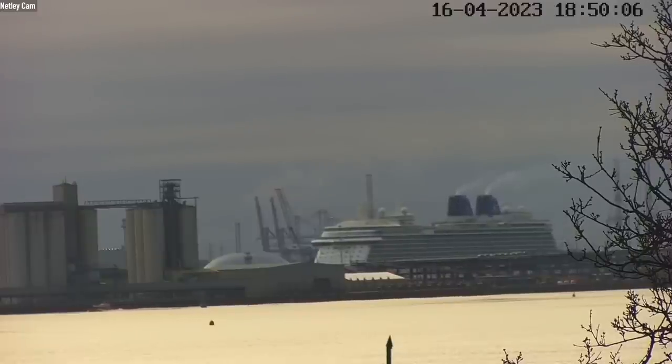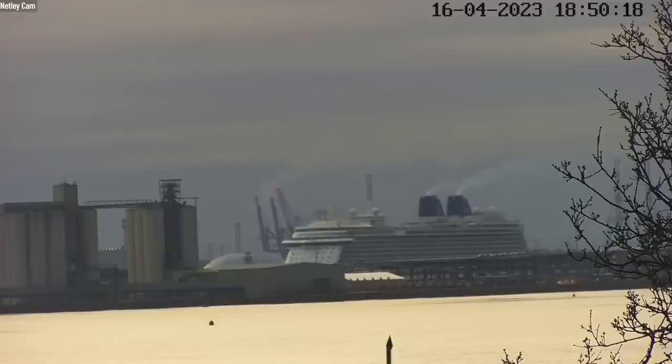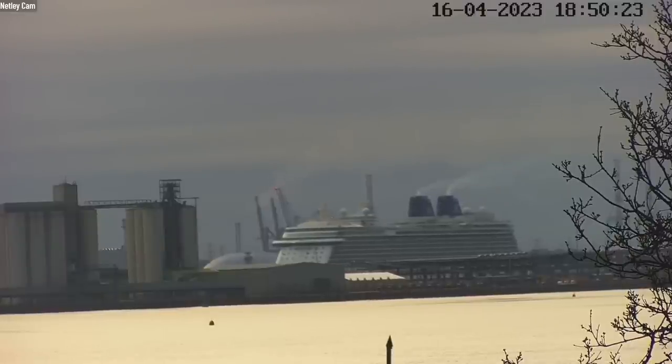Arvia, on the other hand, 344 metres, so not a lot of difference in length, but a passenger capacity of 5,218 crew, so quite a lot more people on board. Must be getting close to being on cruise cam shortly, I would think. Let's see if we have any wavers. I'm wondering at this time of night, probably all headed down to the buffet, I suspect.